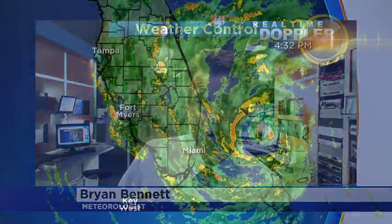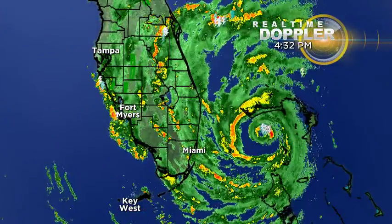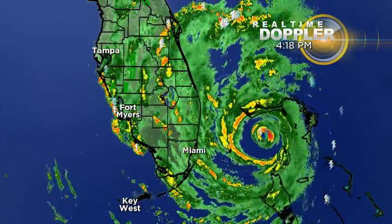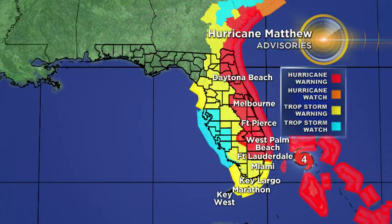I'm actually in Miami right now. A station needed a helping hand, so I'm at a station in Miami helping out for Hurricane Matthew. Did want to show you what's going on with the storm right now. You can see lots of yellows and oranges and reds. Looks like a Christmas tree with all the shower and storm activity stretching all over parts of Florida.